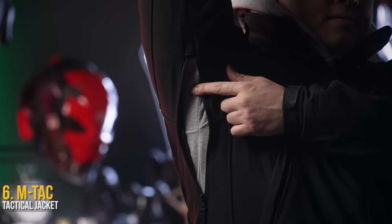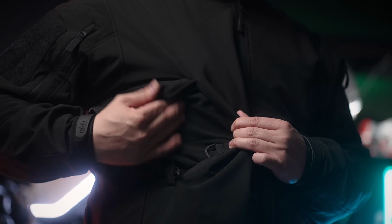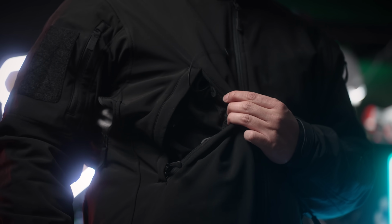My mom may still dress me in the morning, but at the very least, I know when a piece of clothing has Riz. This M-Tac hooded jacket is meant for tactical use, which is currently perfect with the news stories we hear from simply riding the subway. You'll need to always be on alert, and with how many pockets this jacket has, you will always be ready.